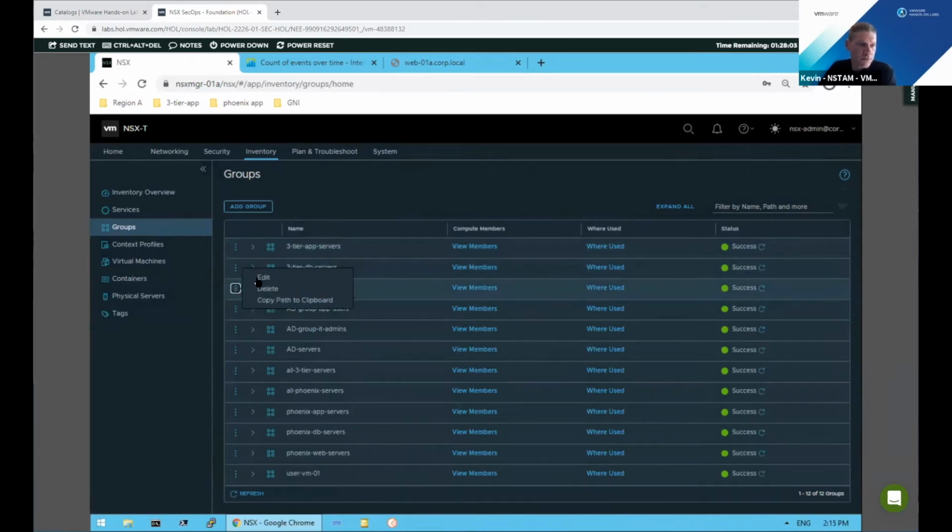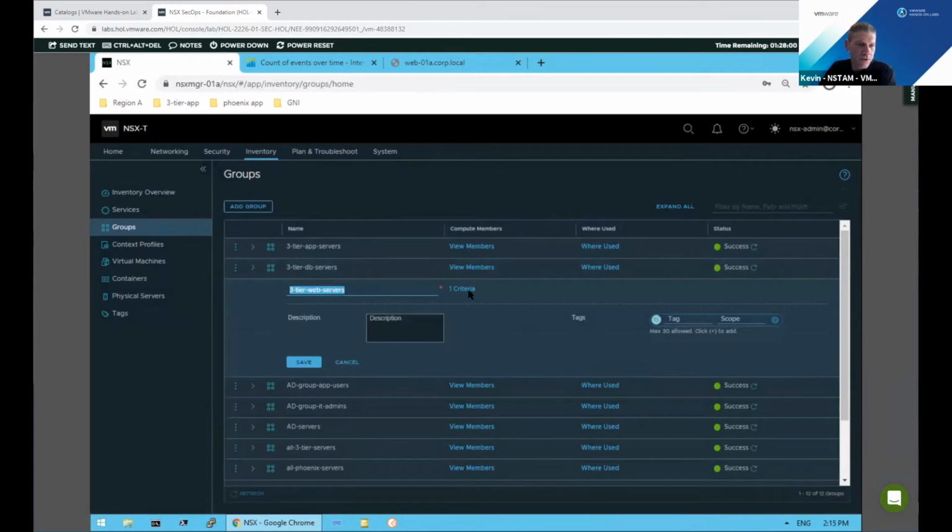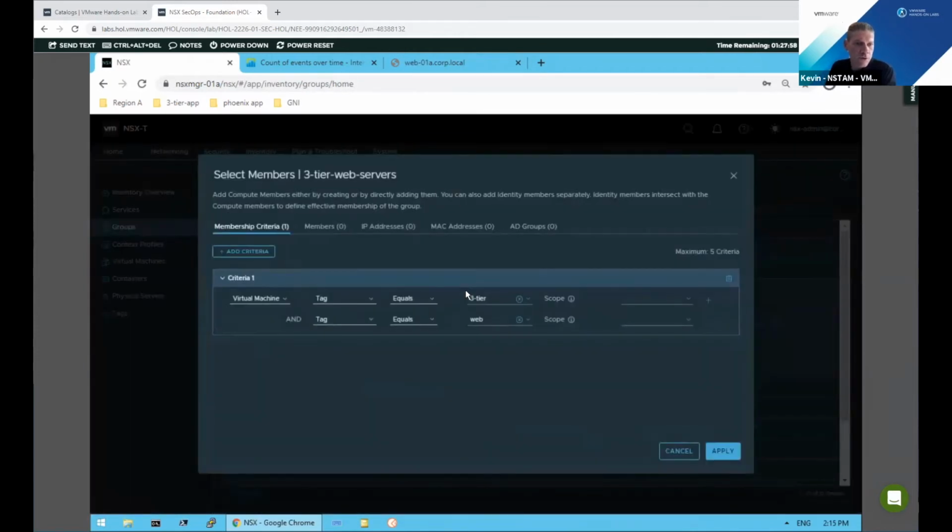So if we go explore this 3-tier web, I will show you the way I've got this set up. If we look at criteria from the presentation earlier, this is where you can control what assets are part of this grouping mechanism. The way I've got this set up is I have tagged the 3-tier web servers with a tag called web, and I've also tagged all of the 3-tier app servers with a tag called 3-tier. So what I'm doing here is telling the system to match this tag and this tag, and if any VM within the environment has both of these tags, then automatically add it to this group.